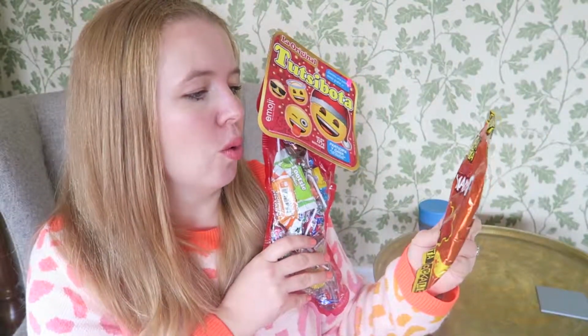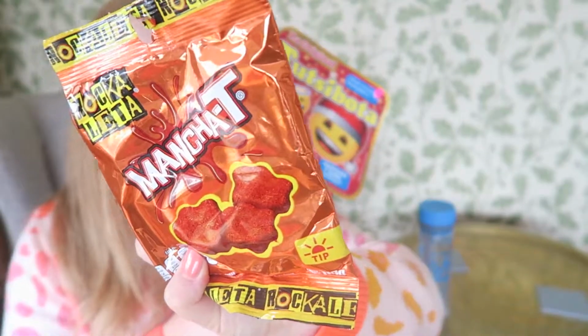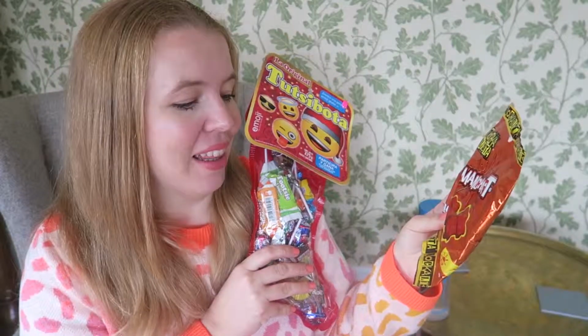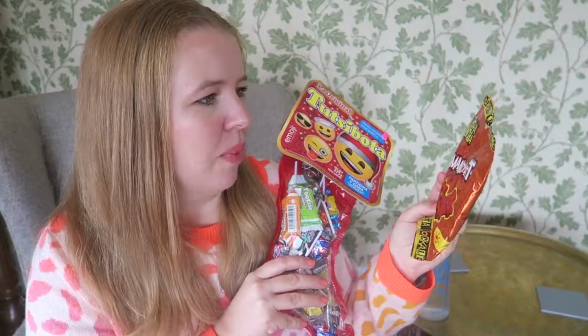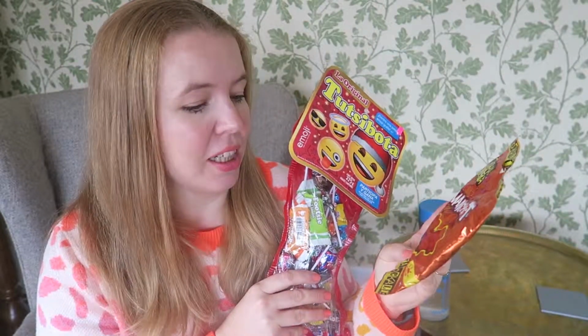I picked up this, looks very Christmassy, but it was in the supermarket. I think it's called Mega. It seems to be Mexican, and I also have this, which looks horrific, called manchat. I don't know how you pronounce that. Anyway, this looks like it's going to be spicy, hot. I mean, it possibly looks like cat food. I don't actually know because I don't speak Spanish, but it was in the sweet aisle, so I'm going to take it that it's a sweet, and I'm going to try some of these.